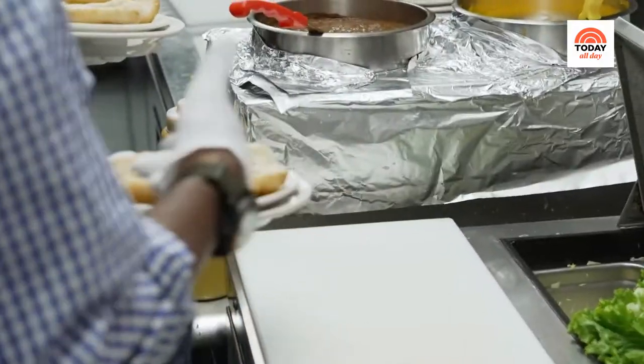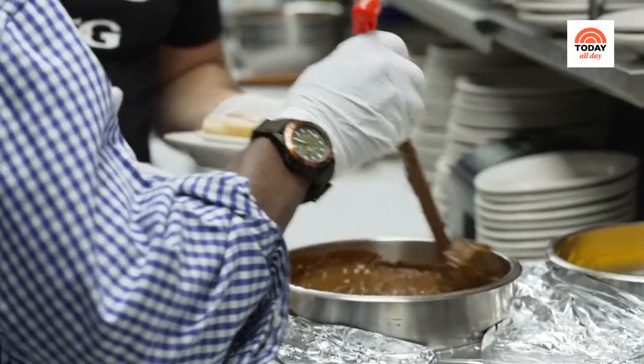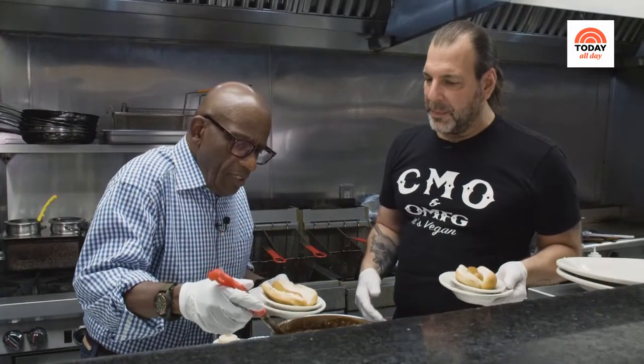Let's do that. The hot dog, what kind of protein is this? It's a pea and soy protein. And this is your chili. Yes. Now, what's the protein in here for this chili? It's a Beyond Crumble, a plain Beyond Crumble.